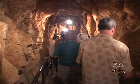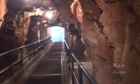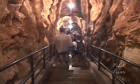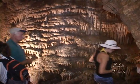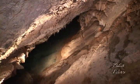We're descending into a natural limestone cavern, which is connected to the ocean by an underlying network of passageways. Here we will see a mind-boggling amount of white stalactites, helictite formations, and soda straws hanging from the ceiling. Two boys discovered the cave while looking for a lost cricket ball in 1905.